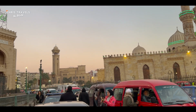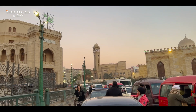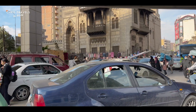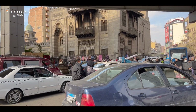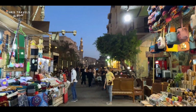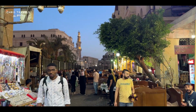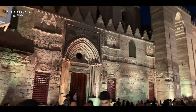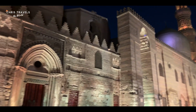Han el-Khalili's architecture blends Mamluk, Ottoman, and modern influences. Its narrow alleys, arched gateways, and historic buildings are incorporated with more contemporary structures. This mix creates a unique and enchanting atmosphere where visitors can experience Cairo's rich history and vibrant culture.